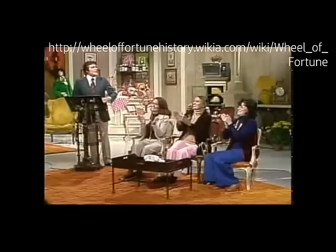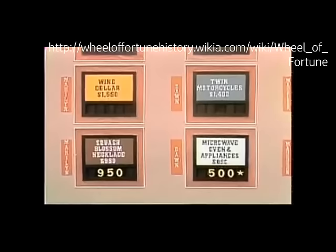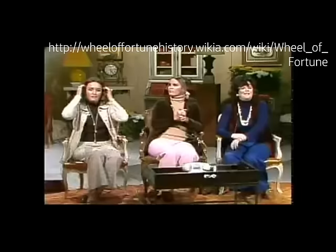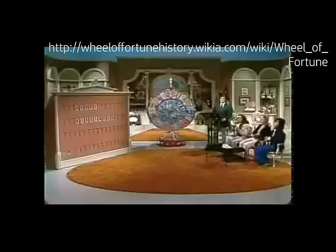So let's go to the credit department. Mike Lawrence, tell us how our players have done. Well, Chuck, all our players are up on the board. Marilyn's got $950 for that squash blossom necklace, but she's got to solve a puzzle before she can take it home with her. Dawn has solved a puzzle. She needs another $350 before the microwave oven and appliances belong to her. And Maureen has $400 up toward that $900 antique writing desk. Yes, thank you, Mike. You're playing very well, ladies. You really are. You're off to a good start. We'll be back with our next puzzle on Shopper's Bazaar in just a moment.